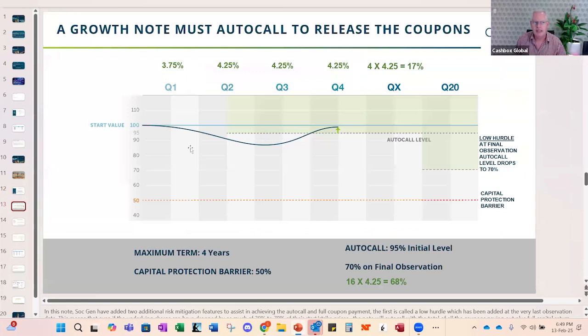So looking at this graphically now, a structured note runs per quarter. There's a typo in the top here, folks. 3.75 should remain the same for the period. I beg your pardon. And this should be 15% as a total. I do beg your pardon. So quarter one, nothing will happen. We're sitting tight. Quarter two, as quarter one passes, 3.75% is put aside by the bank, waiting for an auto call.